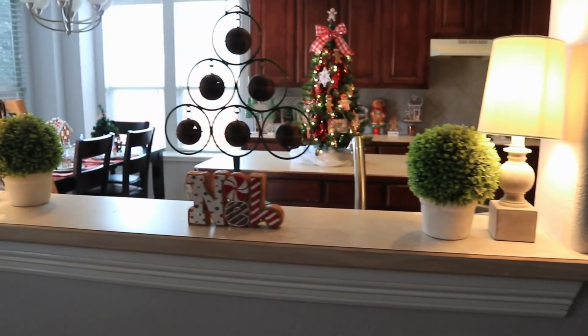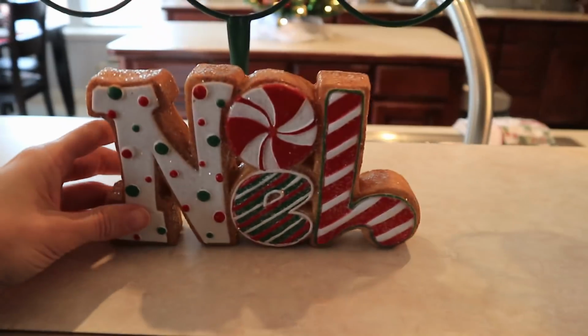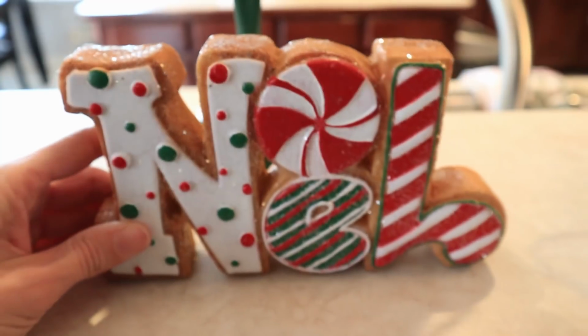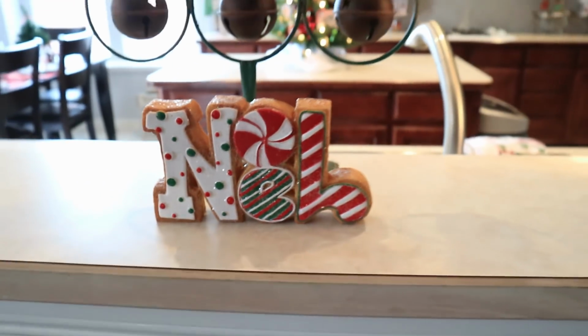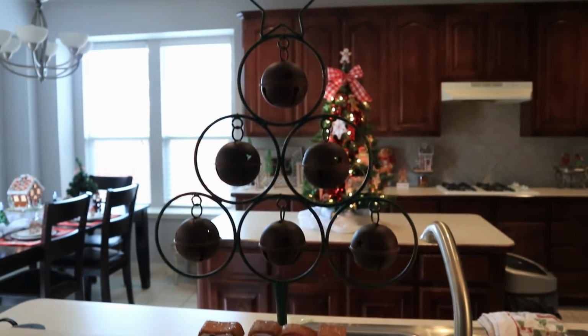So this section right here actually has not been on camera. This piece right here with the Noel, you can just see that gingerbread quality. Looks like a big chunk of gingerbread spelled out Noel. And then this really pretty tree, I think I got it at Michael's.